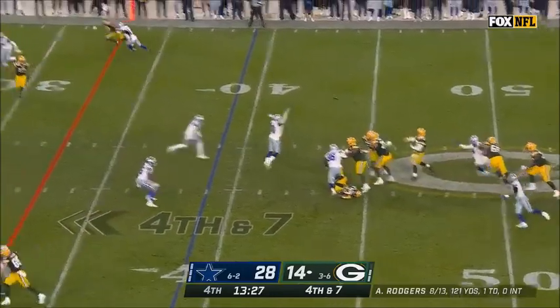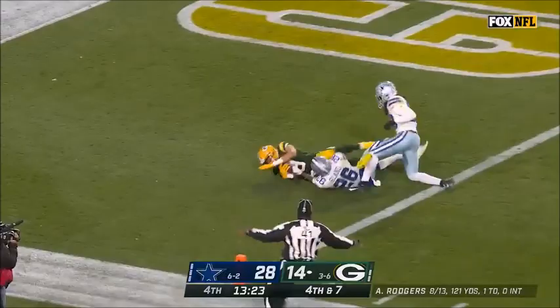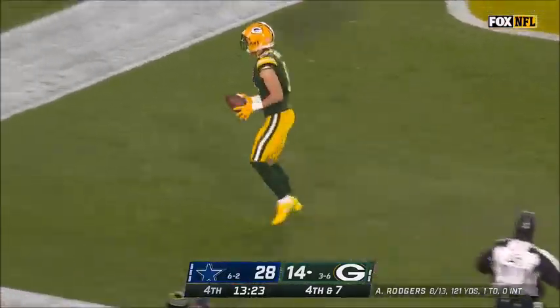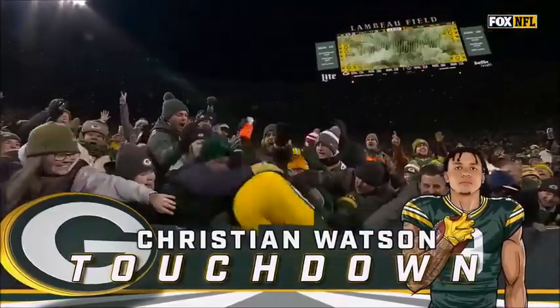Rodgers steps up, going deep, has a man. It's caught. Watson is in. Touchdown, Green Bay. On a 4th and 7.